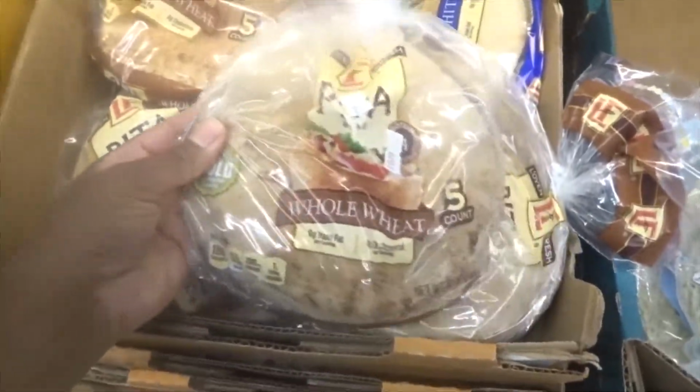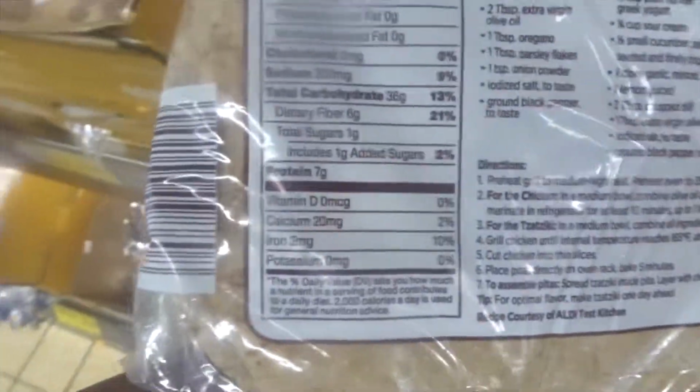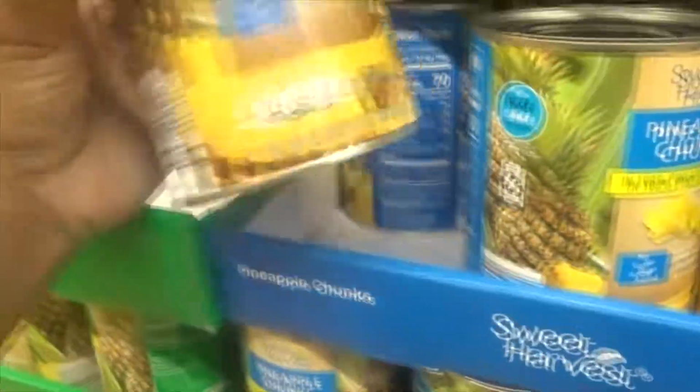I also got a pack of pita, which we're going to use in one of the planned recipes. Just checking the nutritional facts. Another thing that I really liked about Aldi's is that they did have fresh herbs. Got a can of pineapple for just 89 cents.